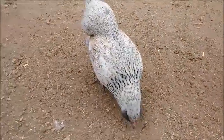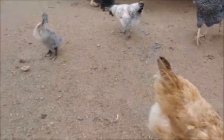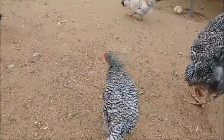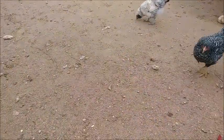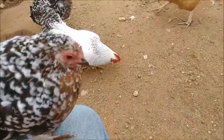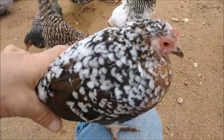Isn't she pretty? Couldn't tell you what kind of chicken she is. Her dad was a banny, a little game banny, and I do not know. I want to say she came out of either Pretty Girl or Cleo, which are cross chickens. They're not full blood, but she is pretty. You just gonna stay there all day, Speck? They both had the same name, Little Speck and Little Speck. This one has a little comb, so if we have to distinguish them, this one's Little Speck and the other one's just Little Speck with a comb.